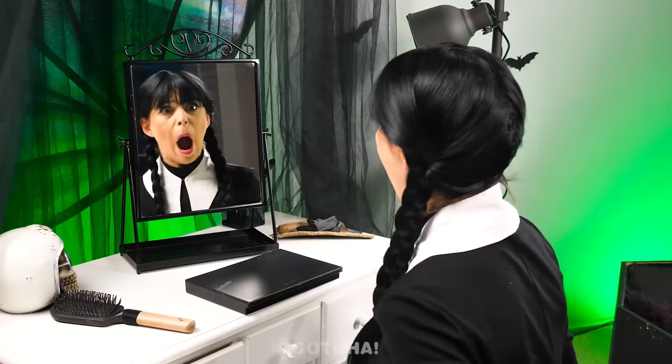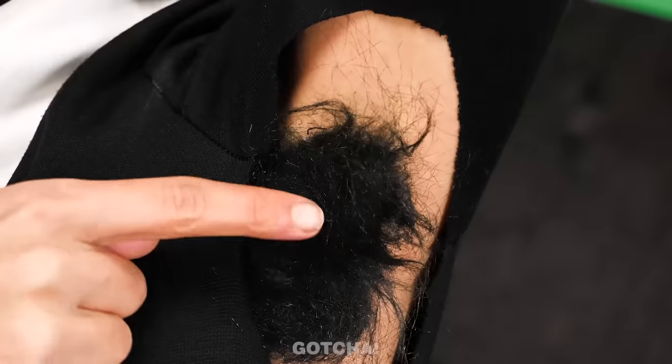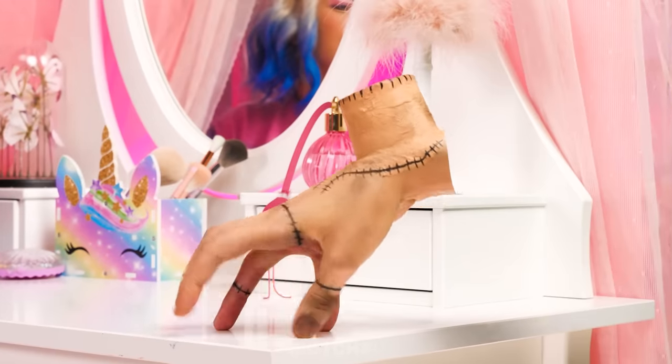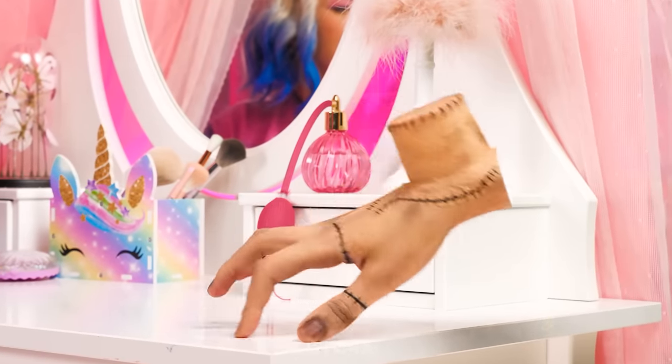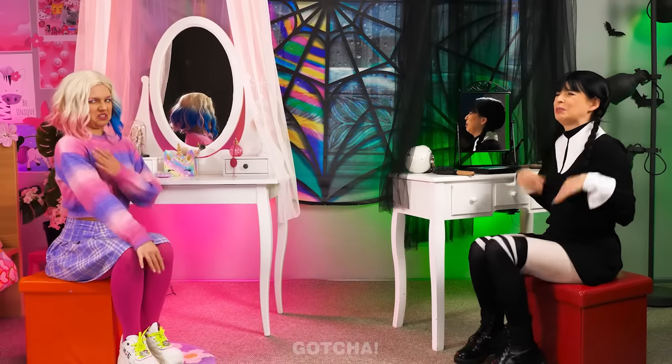I can't believe this! I look so emo! And I have such thick armpit hair! So I'm going to deal with all this pinkness? Thing, come here. Even Thing is so confused about who the real Wednesday is. This must be your fault. How are they going to handle their swapped bodies?